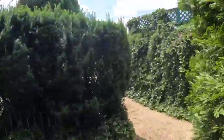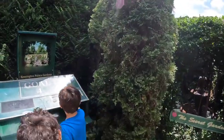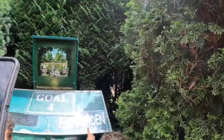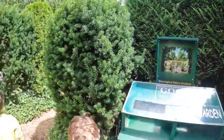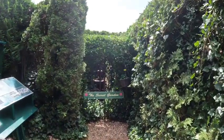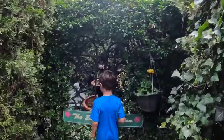We found it. Okay. So, the last word is garden. So the message said, discover a secret garden. Wow. Oh, there's the secret garden. Yeah. Right there. Secret garden.